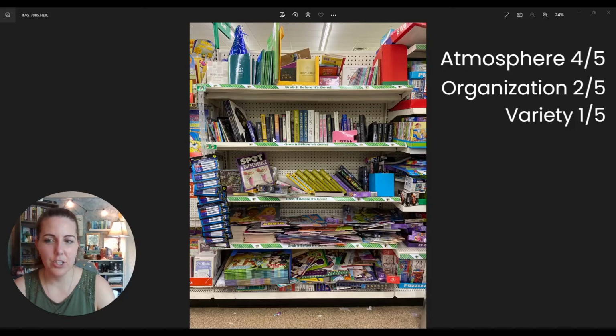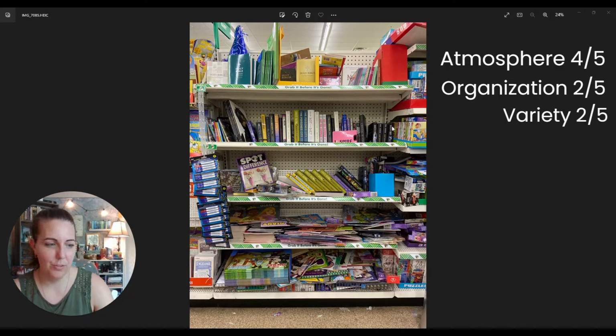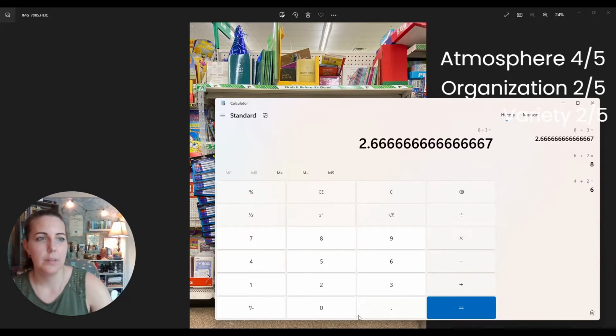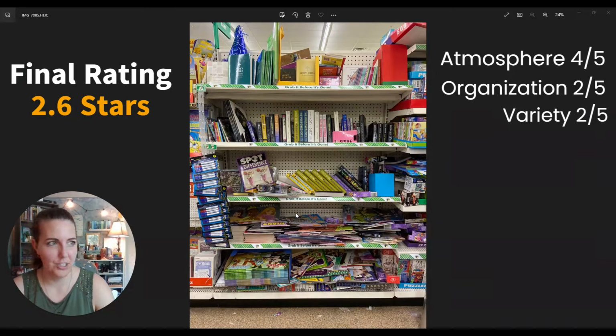I mean, there is a good variety between nonfiction and fiction, so I feel like it's going to be at least a 2, but there's not much to pick from. It's part of this second shelf here and a small part of this third shelf here, but I am going to say 2. A 2 out of 5 for this one. So that gives us 2.6 stars for this Dollar Tree, and the lawnmowers are starting.